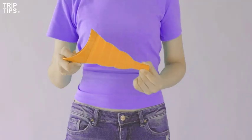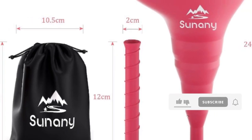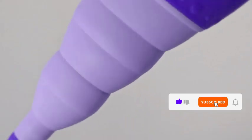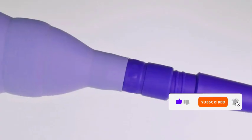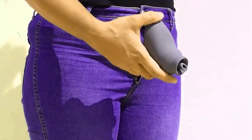Cons: learning curve. Takes some practice to use comfortably. Cleaning required. Needs proper maintenance for hygiene. Not always spill-proof. Must be positioned correctly to avoid leaks. Our video tests different brands and designs to help you find the best option with minimal drawbacks.